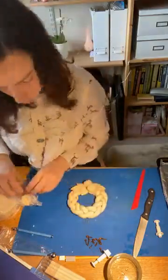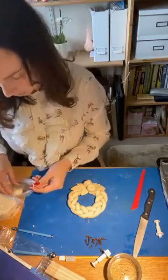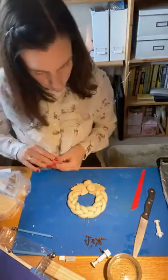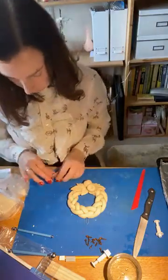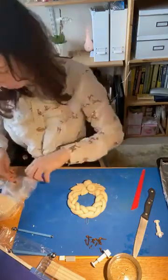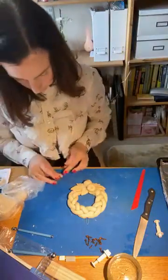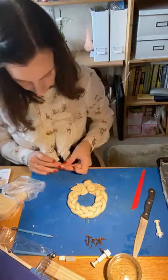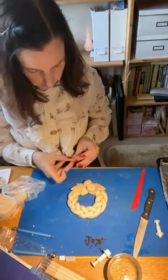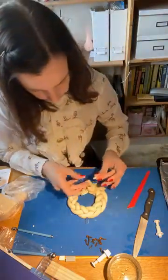Right, do you know what? I'm even going to do a little leaf on this apple. I think it deserves it. So when that's painted, those little details, the painted details, are really going to stick out. So it just has to be a tiny little leaf for the apple. Let's see how that goes on.